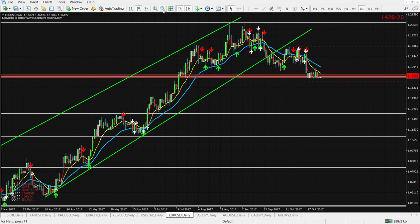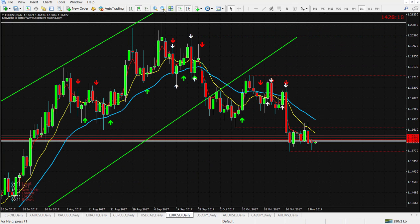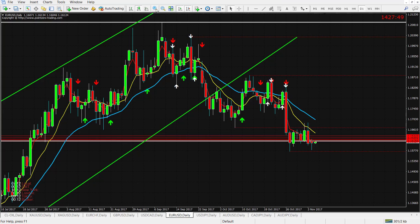EURUSD is kind of fluctuating. As you can see, we had a very big beautiful channel here. It broke this channel downward and it's fluctuating. I think because gold and silver are going up against the US dollar, I can see that the US dollar is getting weaker. So I expect that EURUSD is going to go higher because USD is the denominator of this equation, right? But it's going down. So I think that the Euro is getting weaker than the US dollar. We had a small pin bar yesterday, but I don't know what's going to happen.